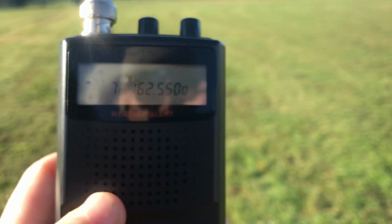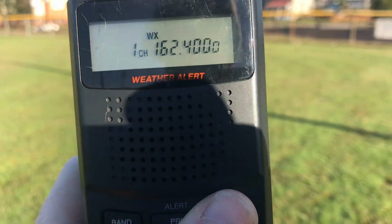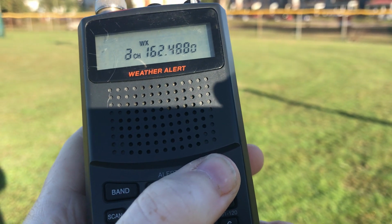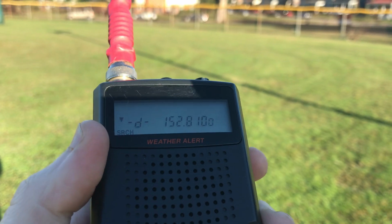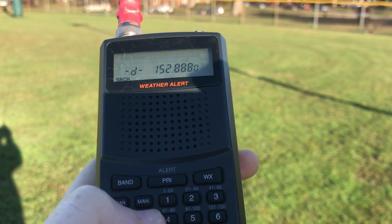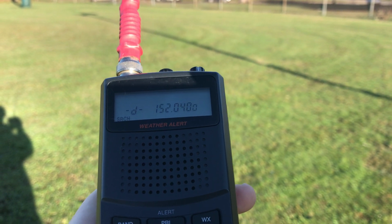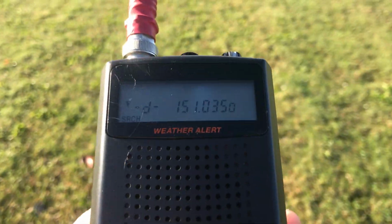And there is a signal coming through. And 16255 up. Until Monday. Nearby site. That one's not so nearby, that's Fork Mountain. Likely 1525-325, that's the local STARS site. Only a few miles away. 1520375.